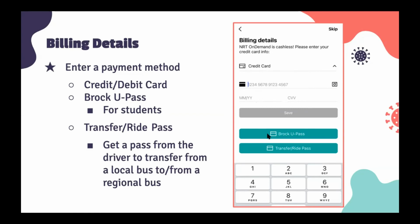And then down here you can click on the Brock U Pass or the transfer ride pass. And if you don't want to enter this information yet, if you're just getting started and just want to see the service, you can click on the top right, and it says skip.